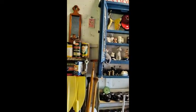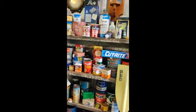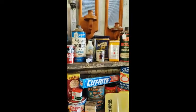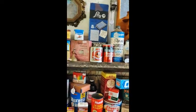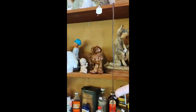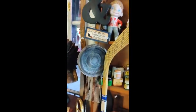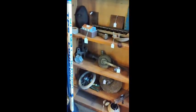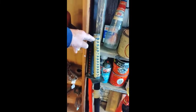Those are the cabinets I used to make. Lots of old tins. Again, if you see something you like, let me know. I can ship anywhere. Anywhere, anywhere. Yep. Look at this, 3 samurai swords. Jeez.